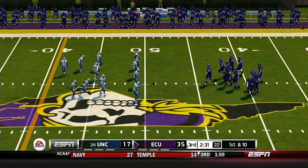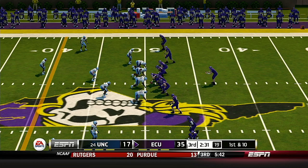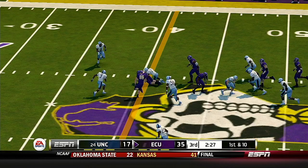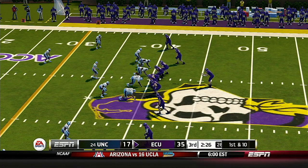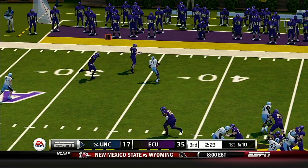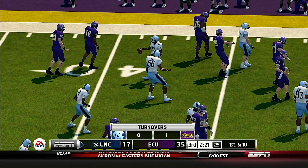They're ready to begin another drive. They'll spread the field with 5 wide. Fires out to his wideout, and he is drilled at the 40. In the shotgun and 5 wideouts. Gets it out quick, and it's going the other way. And he tackles him hard at the 41-yard line.